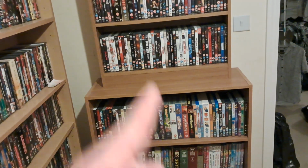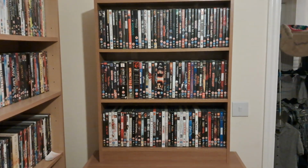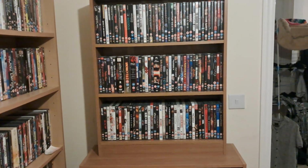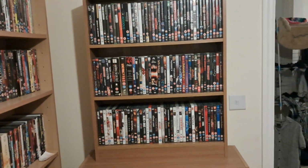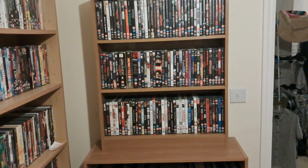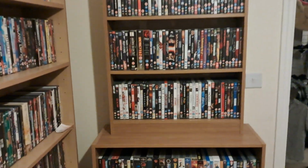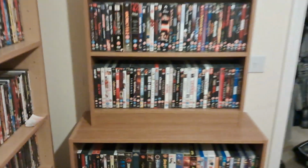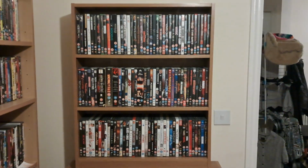Rather than get another one and put it on top where it might be unstable and dangerous if it did fall, probably landing on my cat or something whilst he's using his litter tray, which everybody knows he does very often, I thought I'd get a smaller one. It's got a bit of space here, I can put stuff on whilst I'm doing things. But less likely to fall, in my opinion.